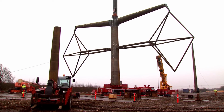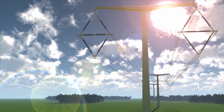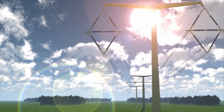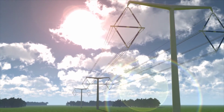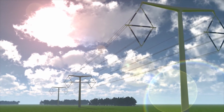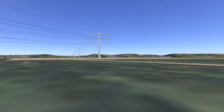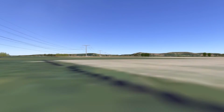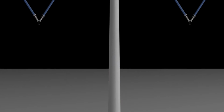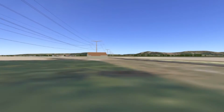From design, through testing, to reality, National Grid has now established a full family of T-Pylons capable of transmitting electricity through a variety of landscapes. We needed a family of T-Pylons because they all perform different functions. Sometimes they need to go straight, sometimes they need to turn a corner, and other times the line needs to end. The most common type of pylon is the suspension pylon, and that's used where the lines just carry on in a straight line from pylon to pylon.